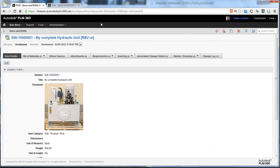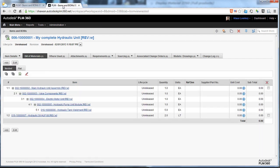In this scenario, to demonstrate the integration of PLM 360 with SAP, we've just finished the design and development of a hydraulic unit, and here you can see that item in PLM 360. We can see what that new product looks like and further details of it, such as its item number and weight. We can also look at its bill of materials and can clearly see that it contains a number of levels of sub-assembly and component parts, such as an electric motor and hydraulic pump, as well as a consumable, 2 litres of hydraulic oil. It's this item and its bill of materials which we want to synchronise with our SAP ERP system.